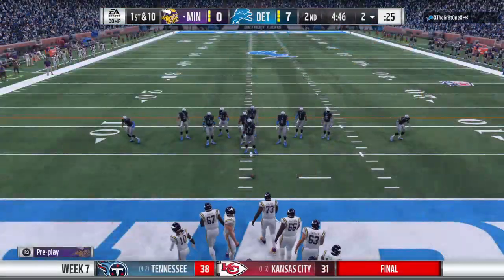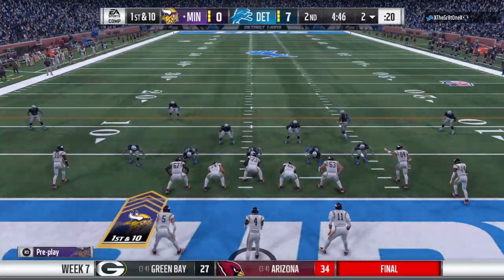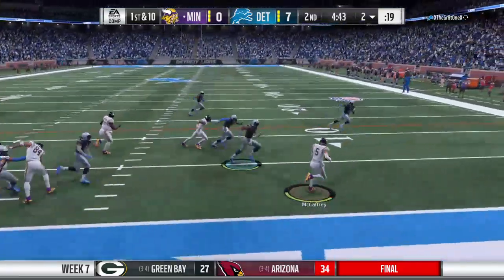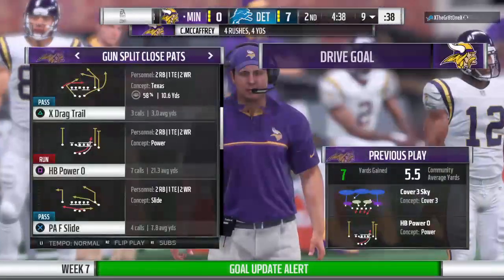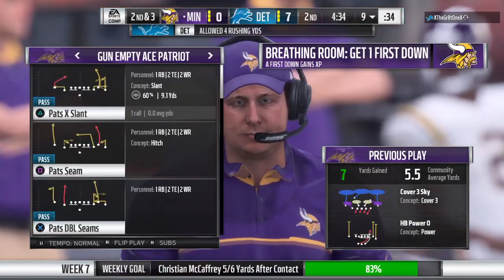And not great starting field position here for the offense. The drive begins with a run by McCaffrey. And he'll find a little space. He gets this up near the 10. A solid run on first down. Gain of 7 leaves him with a 2nd and 3.